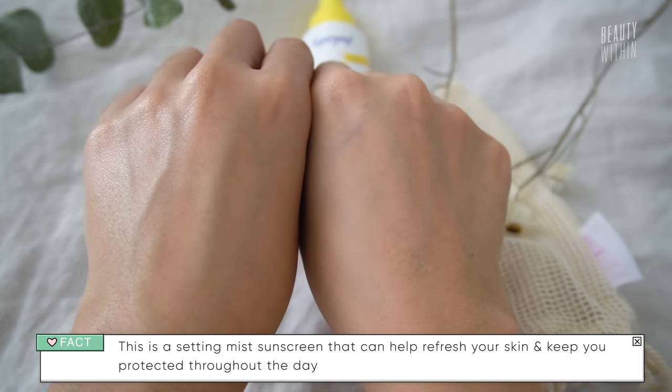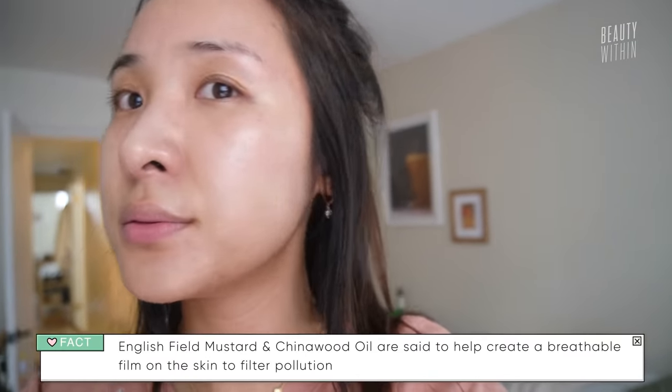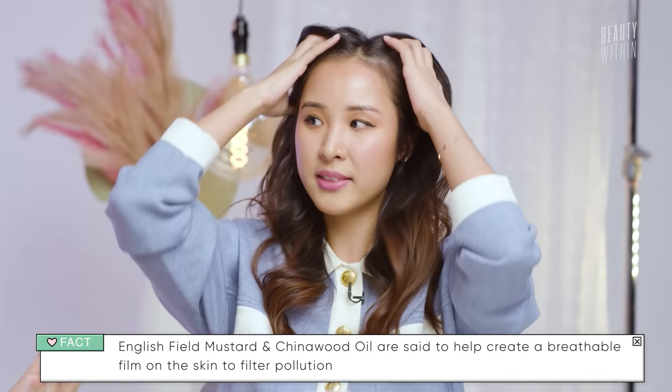It's claiming to be more of a matte finish, but it's very glowy. It is more oil-based. It's nourishing. That was the interesting thing when I first used it on my hand. I didn't know it was supposed to be mattifying, because apparently they have the optical diffusing silylate to help absorb oil and reduce the shine to give a matte finish. On top of that, they have the English field mustard and China wood oil. But I feel I can only feel the oil part of it, rather than the mattifying.